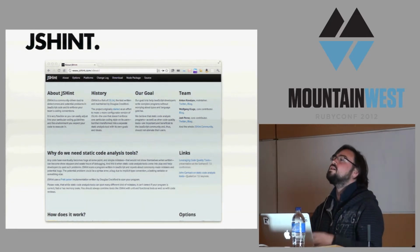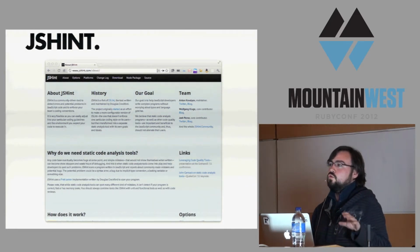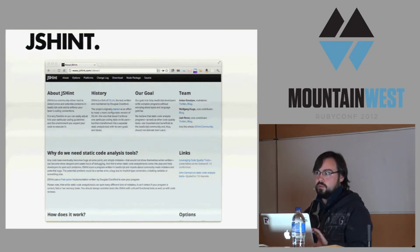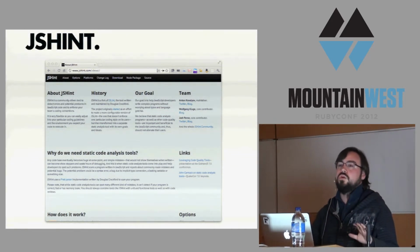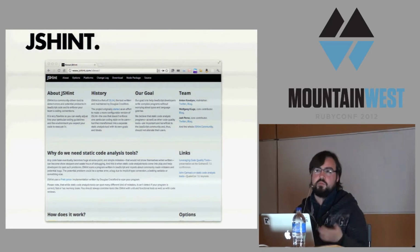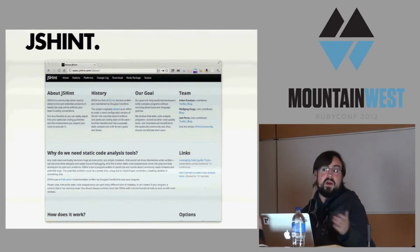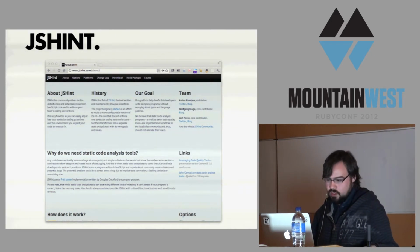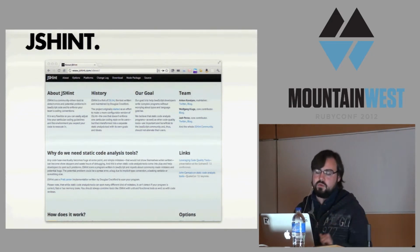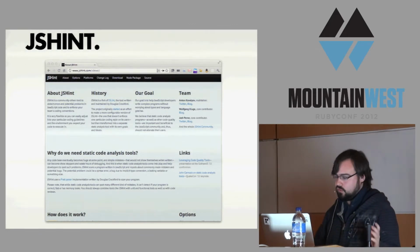In JavaScript, there is a large number of things that you should have to be explicit about if you're doing them on purpose. If you're doing something on purpose that is generally considered to be bad, you should know what you're doing. A good example of this is that you probably shouldn't be using eval. It's fine sometimes to use it, but you should have to say, I know I'm using eval for a good reason. So JS hint is basically just a tool that runs through a bunch of JavaScript and tells you what's going on.